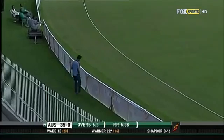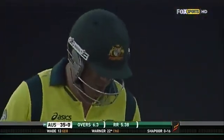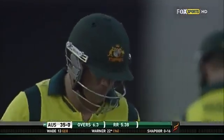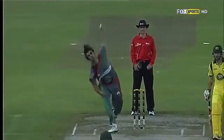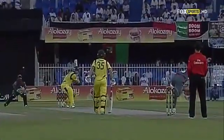Clubbed over mid-on. Brutal shot for 4. And that's a David Warner shot, full control. Exactly wanted the ball to be there. And just clearing the infield nicely. Would have probably gone all the way, just a couple of bounces into the fence. That would do a lot to his confidence.